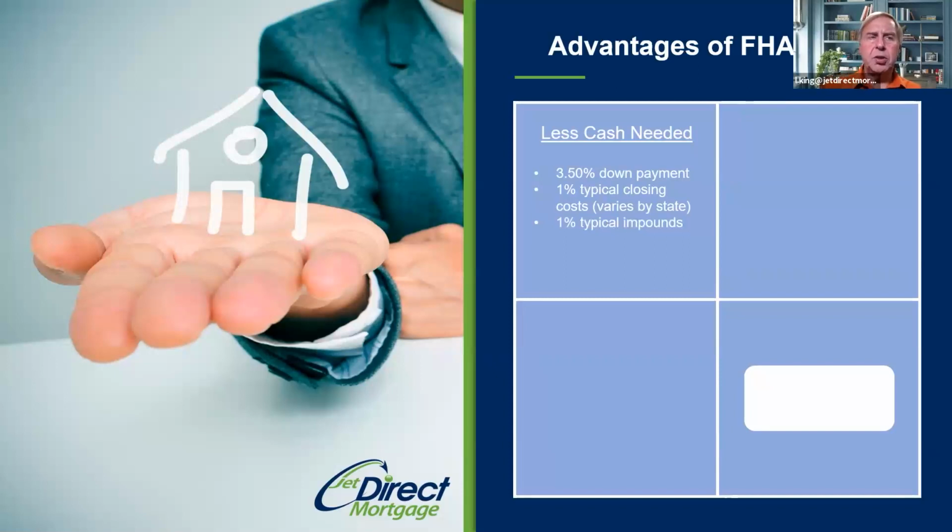Your impound account typically costs about 1%. So your total cash needed to do an FHA deal is typically about 5.5%. Again, a little bit of regional difference in closing costs, and a borrower could always choose to pay points on top of this to buy their rate down. None of those things happen very often. 5.5% is what you typically need.